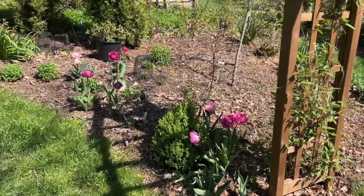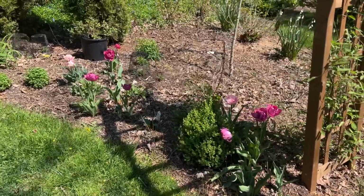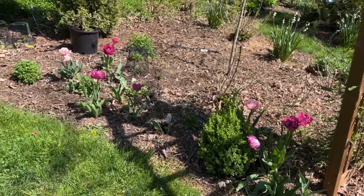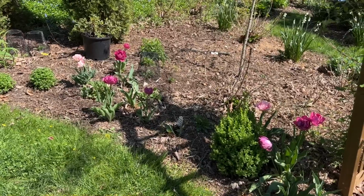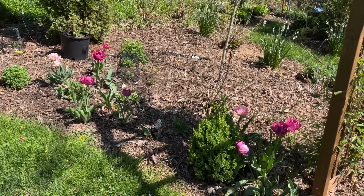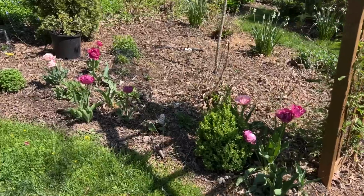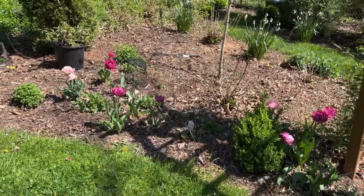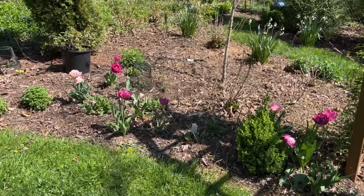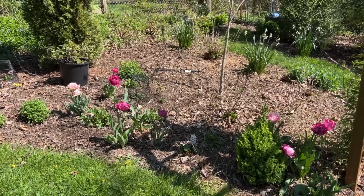These tulips came back about half as much as they did last year. I think I've mentioned before that tulips don't really act well as naturalized bulbs in our garden. So I planted these for last spring's show, and they were gorgeous and thickly filled in here. But as you can see, the ones in the middle didn't come back, and I don't know why. So this is why sometimes I just treat tulips as annuals.